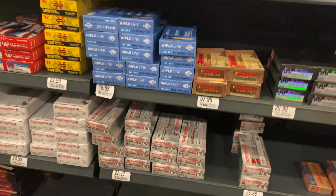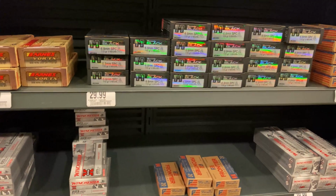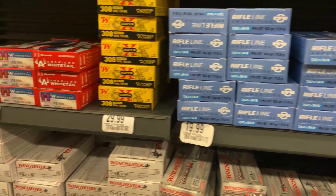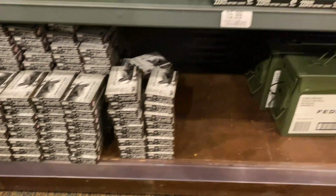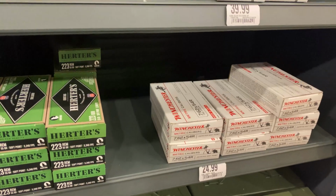What else we got here? Still got a bunch of 6.8 SPC. I don't see it moving very much. 7.62x54R. 308 there for $29.99. Bunch of 5.56 ammo down here. Some more 7.62x54R.